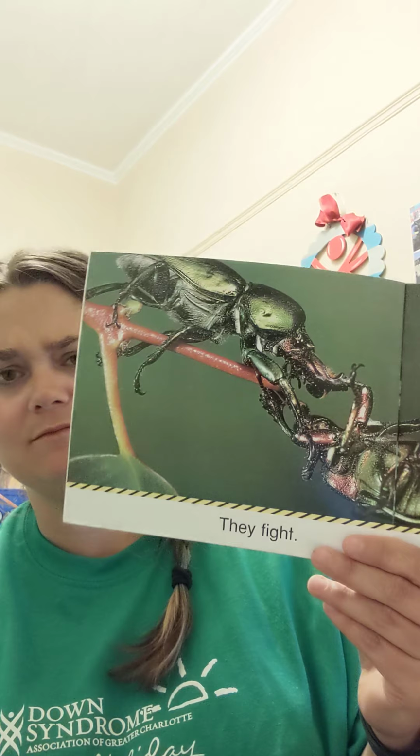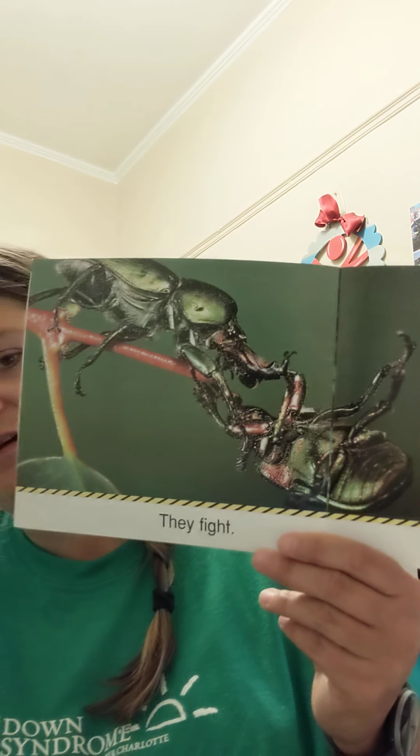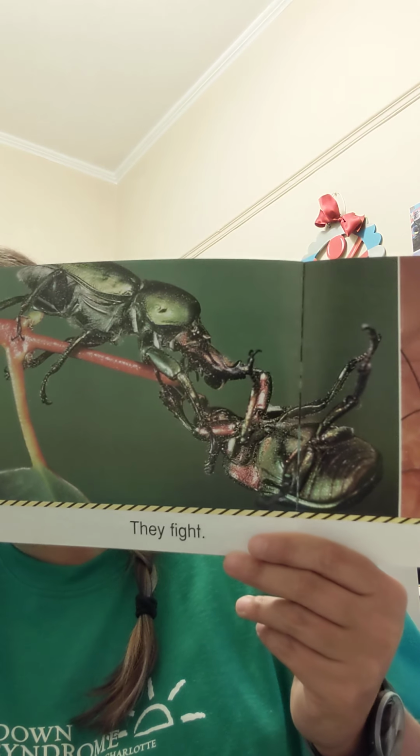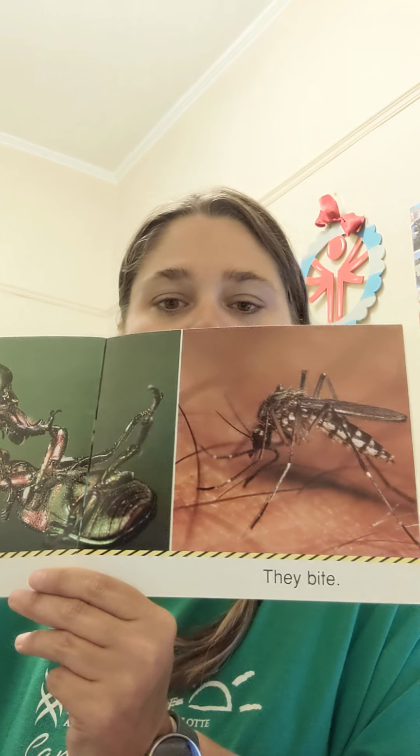Okay. All right, they fight and they bite. So sometimes they might get mad. Sometimes they might have to protect their stuff. So just like us, insects have a hard time sometimes. They have to fight. And they bite.